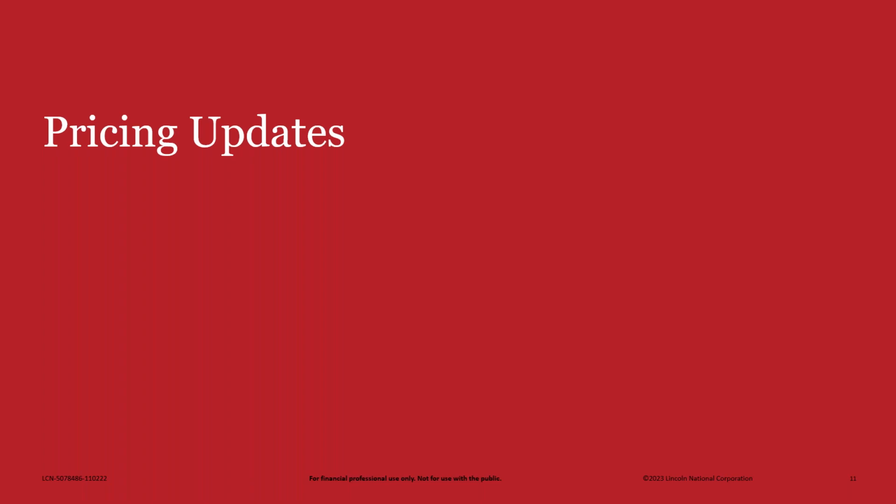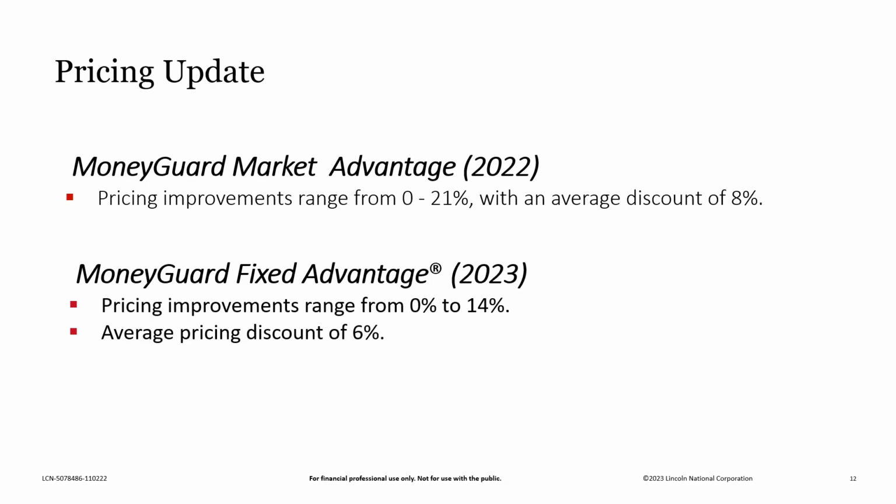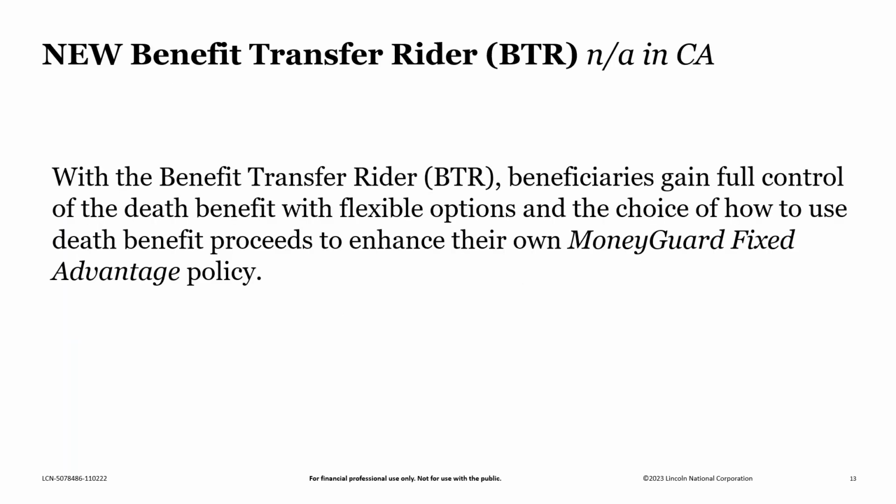And what we did coming into this year is we really put the pedal down and did pricing improvements just in January. So we'll focus today on MoneyGuard Fixed Advantage. You're going to see those pricing improvements that we did in January, anywhere between 0 and 14%, with an average pricing discount of about 6%. So on top of an already competitive product, we're that much more competitive.